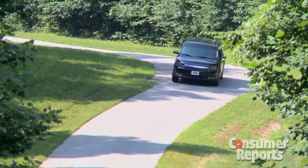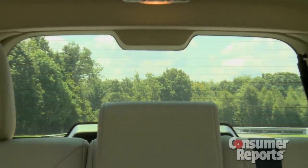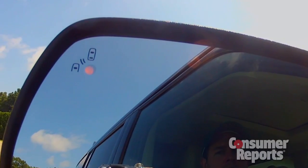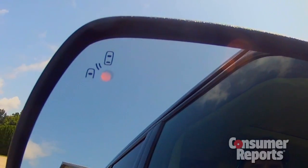The Flex rides pretty well, and it's mostly quiet inside. Visibility out the back can be tough. It's a long way back there, and all the head restraints block some of the view. Blind spot monitoring and cross-traffic alert are welcome options.